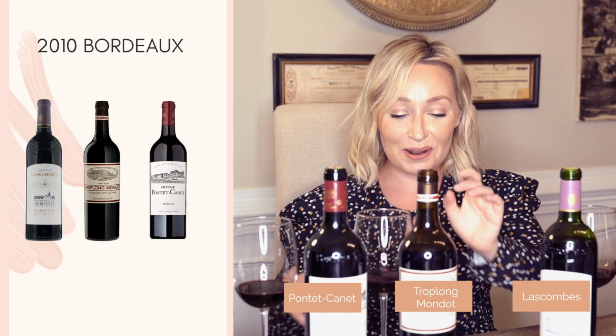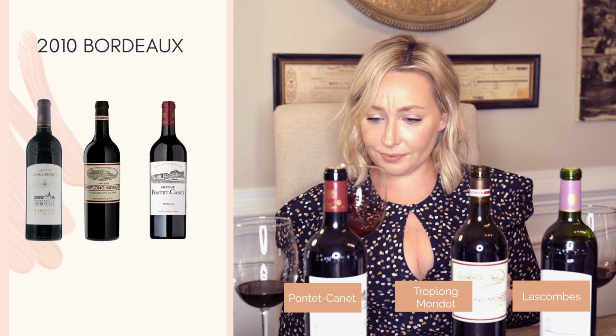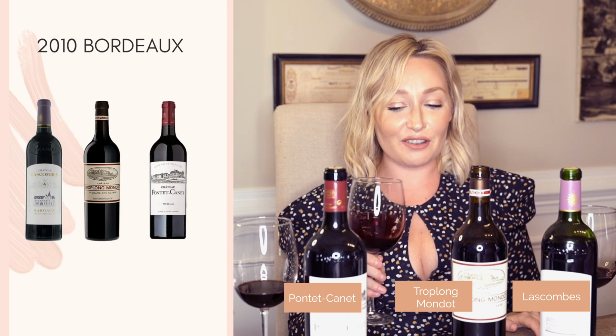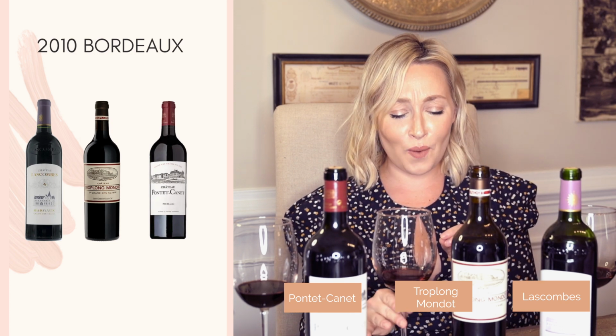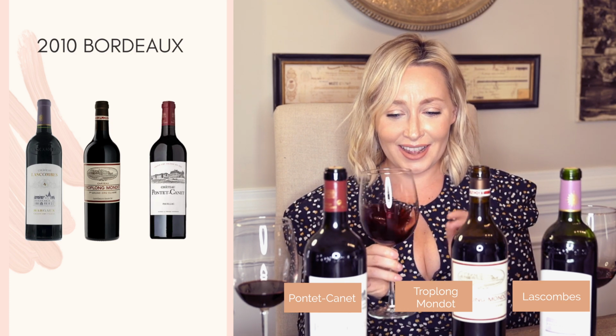Let's see how that Chateau Pontet is doing, huh? All that sweetness and ripeness is coming out now. I think this is a wine that has changed quite a bit.